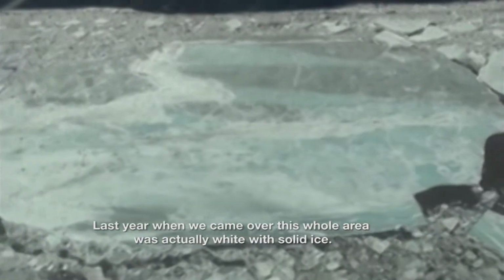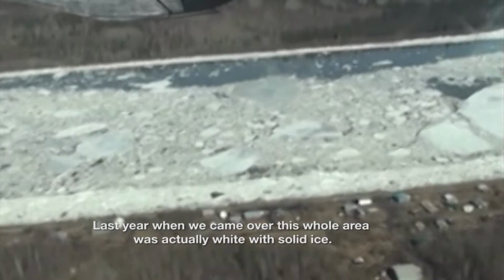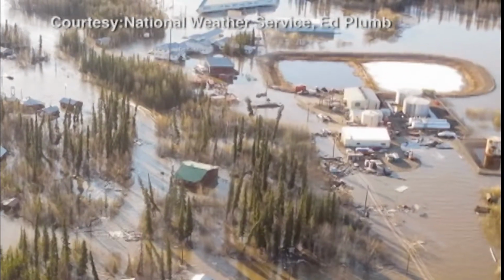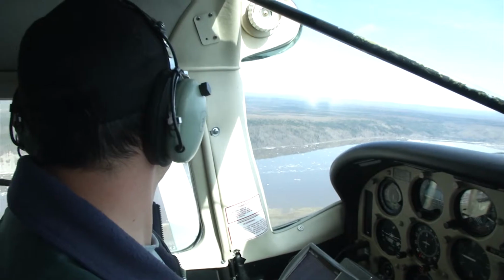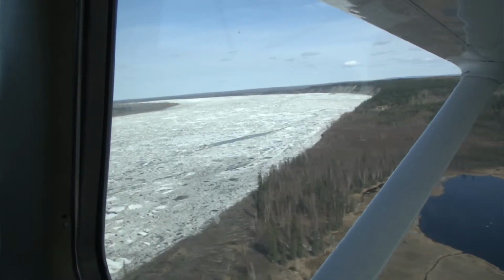Well, last year when we came over, this whole area over here was actually white with solid ice. Those solid ice chunks jammed up and flooded Galena with nearly 12 feet of water. Almost every home in town was damaged, some completely destroyed. No lives were lost, in part thanks to the state's River Watch team, which gave the village early warning the flood was coming.